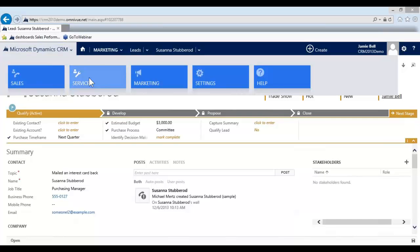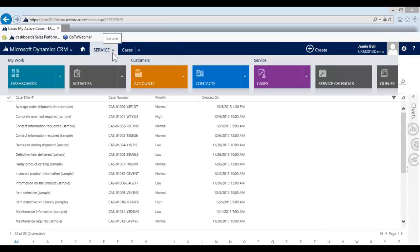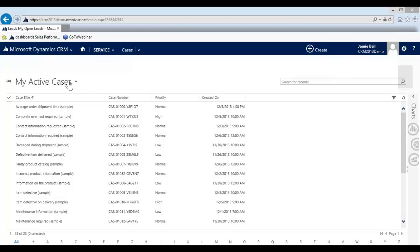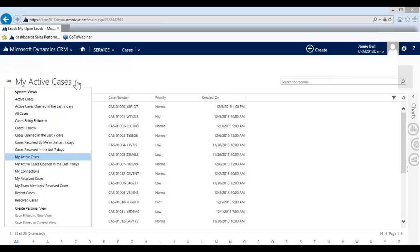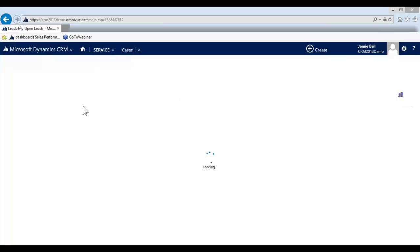All right, so we're going to take a jump on over to service. And again, here are some of the entities available under service. Again, you'd expect account and contacts, cases. We've got a service calendar. We have the concept of articles and knowledge base and contracts and goals and queues. We're going to jump in and take a look at a case. Again, we have our view of our cases. I'm going to look at my active cases, and I'm going to select this first row in the record.